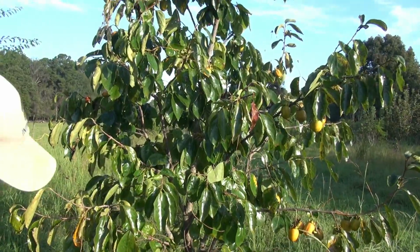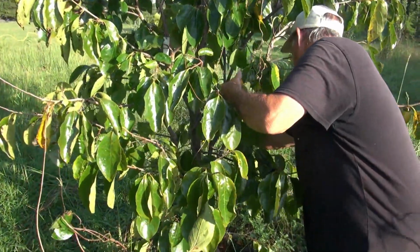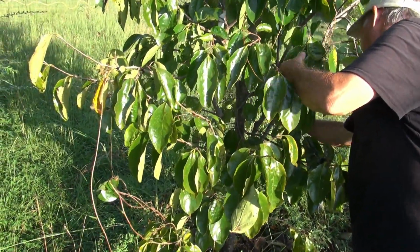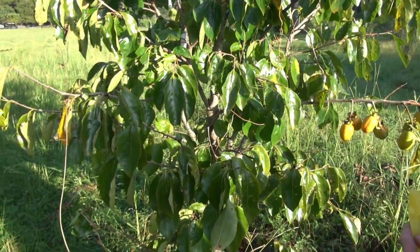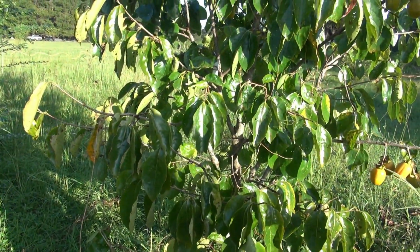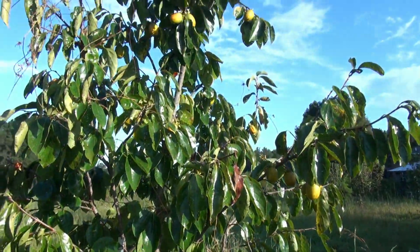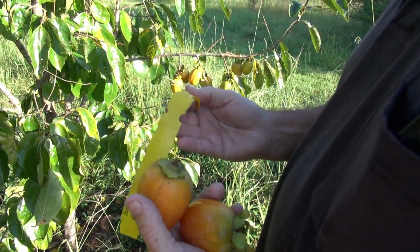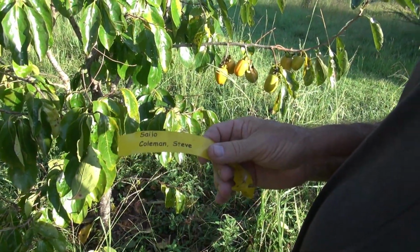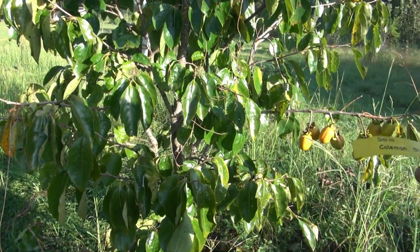Okay, tell you where I got these. Got the tag on here if you want to get some. There's a place, well now I can't remember. Just Fruits, wasn't it? Just Fruits, I think, down in Florida. And their tag is still, after 10 years, pretty good. But that's a Saijo. All right, going to the next tree.